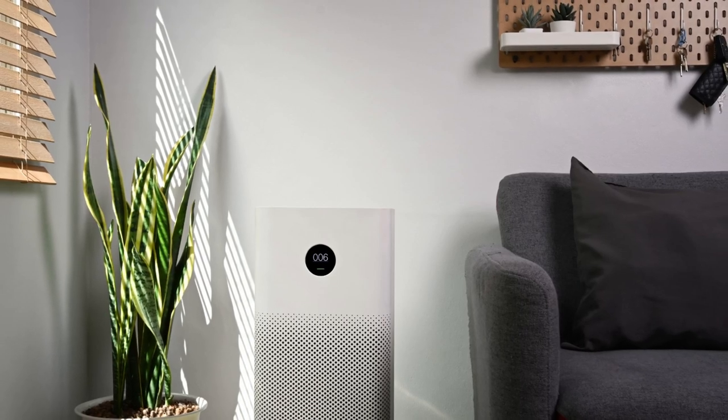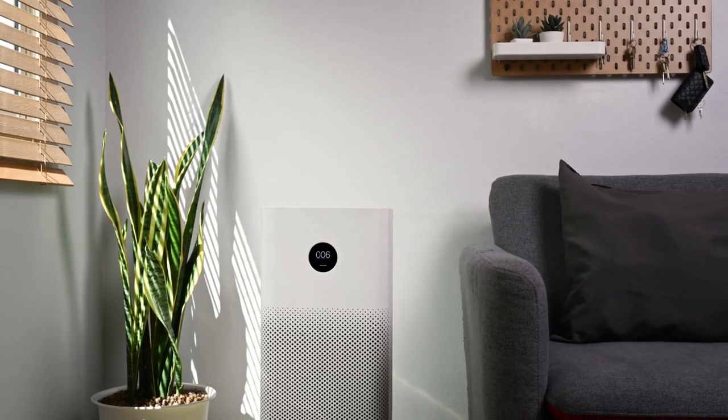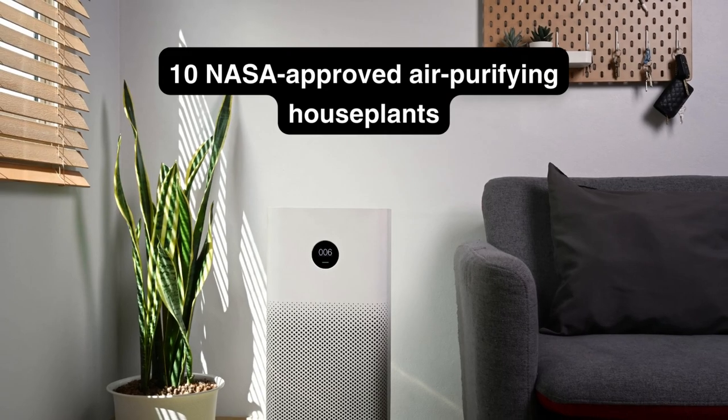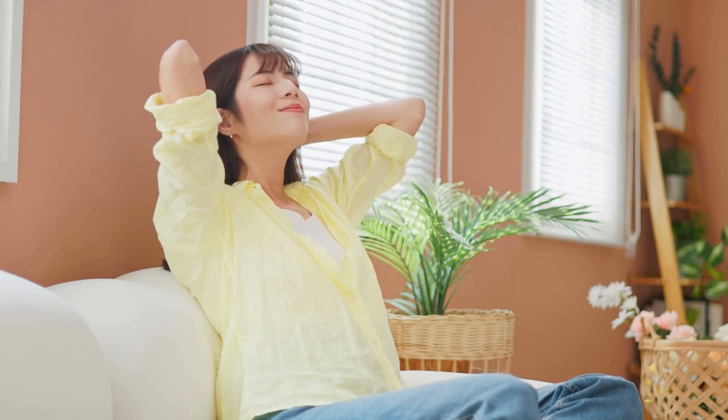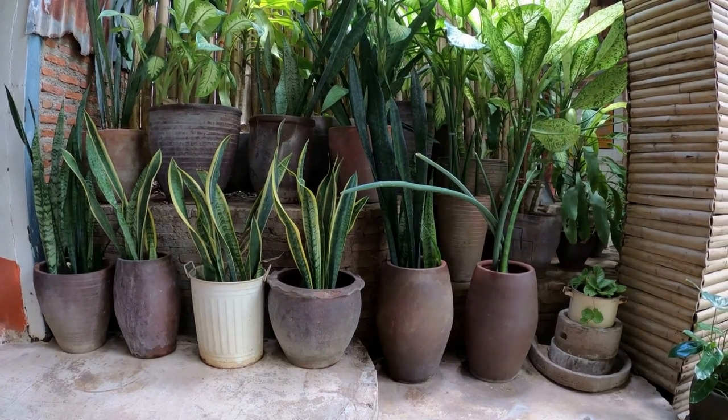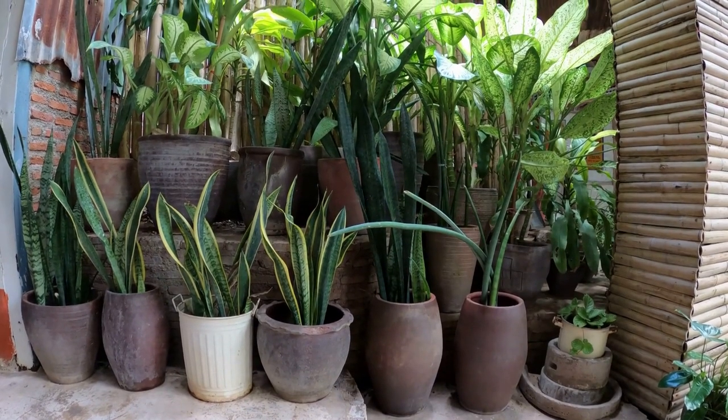Welcome, plant enthusiasts. Join us as we unveil the top 10 NASA-approved air-purifying houseplants. These green wonders not only beautify your space, but also clean the air you breathe. Let's explore the remarkable facts about these indoor guardians.